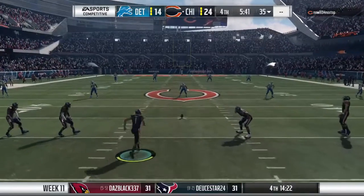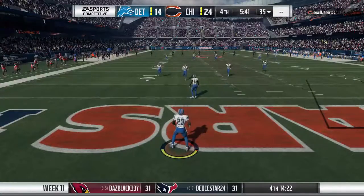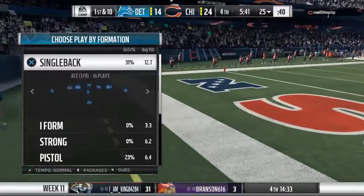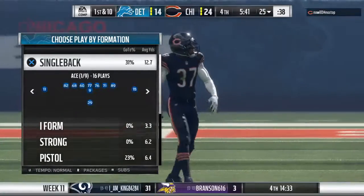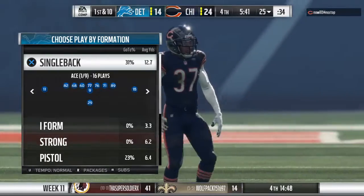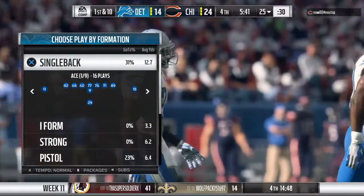Here's Parkey now, set to kick it away. And this will be a touchback as that sails over the end line. Here's the Lion offense now as they get ready to take over. And last time wasn't pretty. One play and an interception. We'll see if they can do better.